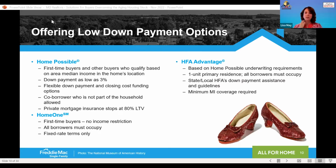And we also had another question just really quickly about median income being reverted back to 100% of AMI instead of 80. Was that perhaps for high cost areas, or can you elaborate any more on that? Our products are still at the 80% of area median income for Home Possible. Home One will allow it to go up to 100% of AMI.